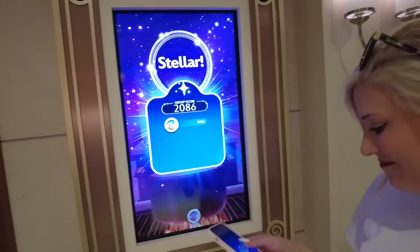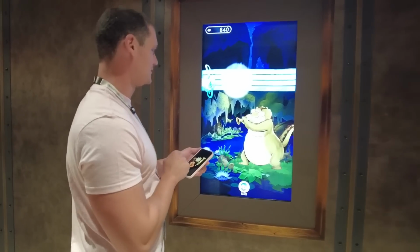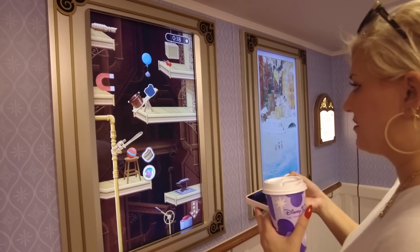It's very exciting. Look at the group score. We did so well. And the trumpet. So we officially finished one quest of the multi-pronged quest to save the star? Yeah, in Disney Uncharted Adventures. Yes. I thought it was fun.